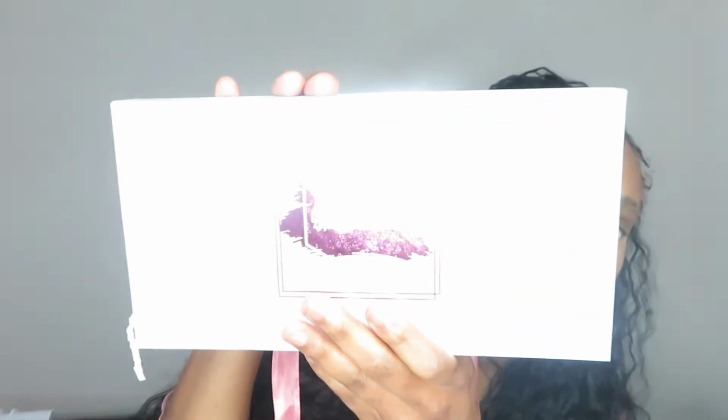Okay, so today we are doing an eye look. And we are using the Watch Me Sparkle collection. So we have the Luxurious palette that I showed y'all in the video. If y'all are interested in that, make sure y'all click it. She does have highlighter, so I'm about to put that on right now. This is her loose highlighter in the shade Treasure. It is gold.